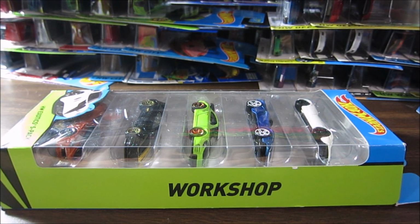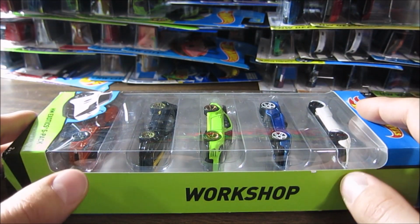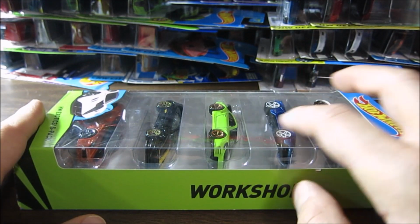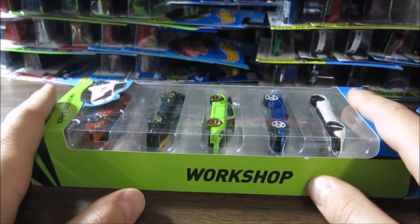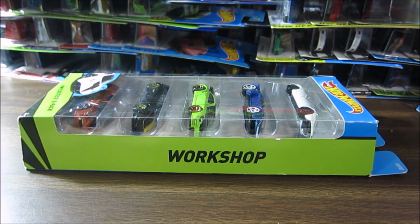Let me know, do you have 5-packs? Do you buy them? Do you collect them? Like, what's the point? Just to open it and use each car separately in the loose collection, I don't know. Let me know in the comments.